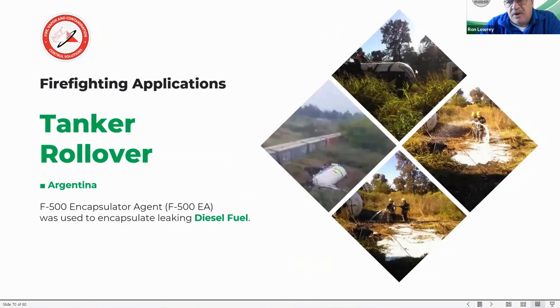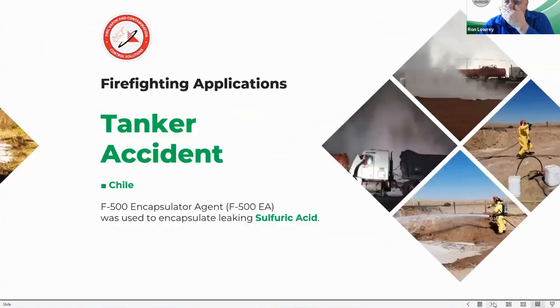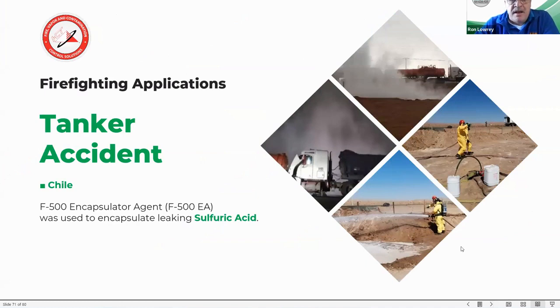Another tanker rollover, this one in Argentina. Again, they're using the F500 here to encapsulate the diesel fuel that has come out of the tanks. Another tanker accident, this one back in Chile again. So this is 2 tractor trailers, one rear-ended the other, causing it to spill the sulfuric acid it was hauling.